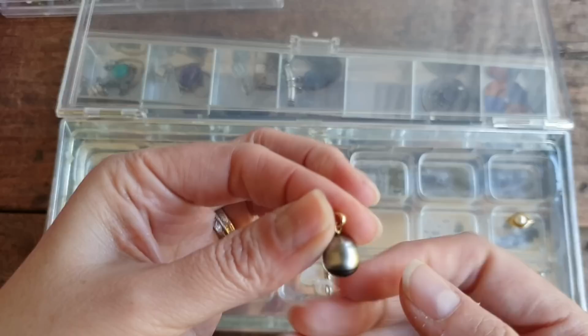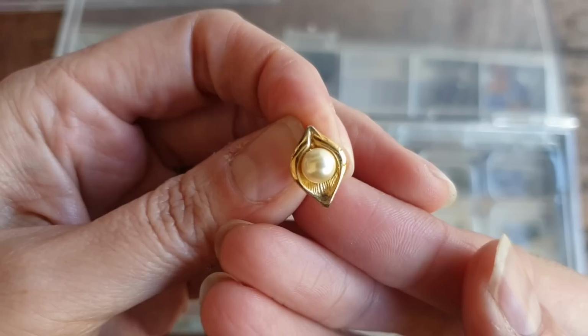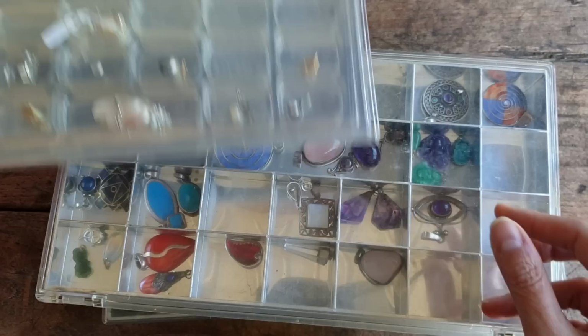A little sterling and pearl pendant. So she must have had bits in here that had pearls in. Another sterling and pearl pendant. And then this last one I think is just costume, but also with a pearl. So there wasn't many in that tray. But it's good that we're going through them all because, oh, this one's got a few more.